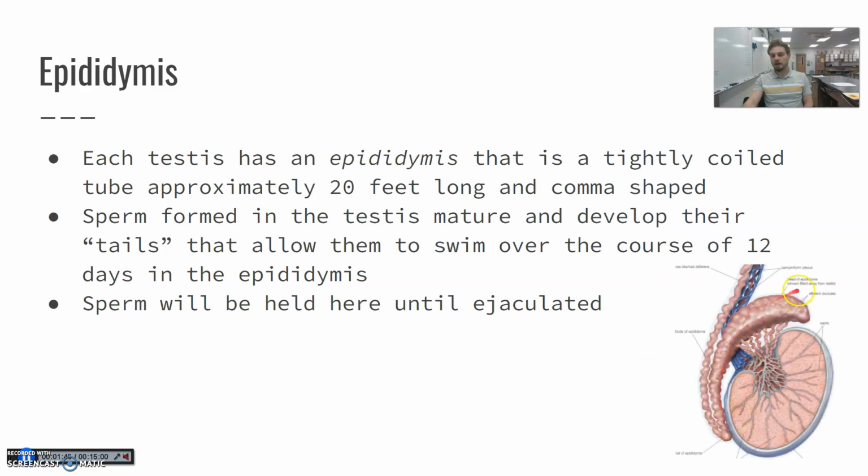So here you can see the comma shape of the epididymis. Kind of hard to tell how tightly coiled it is. You can see some of the bubbles associated with it, but it is very, very tightly coiled. That is where the sperm are going to mature and be stored.